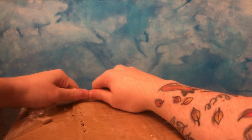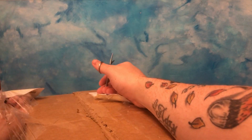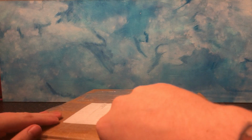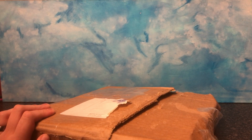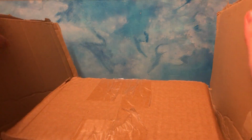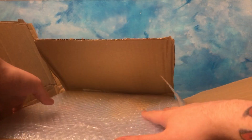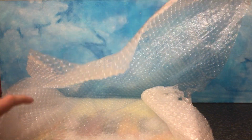Oh my god, this is going to be annoying. Good job I brought scissors. There. And if we flip it around, now I got this for about £25 plus £4 postage, and you'll see what it is now. Oh wow, hang on, it's bubble wrap too. So here we are. I'll get rid of this. And now we can see what this is. It's very well protected, I'll give it that.